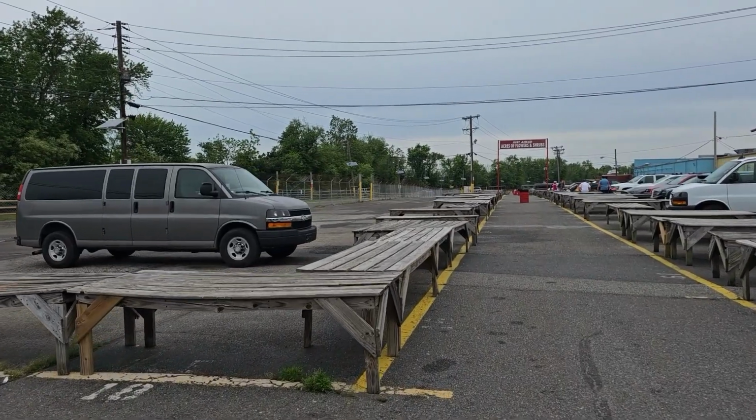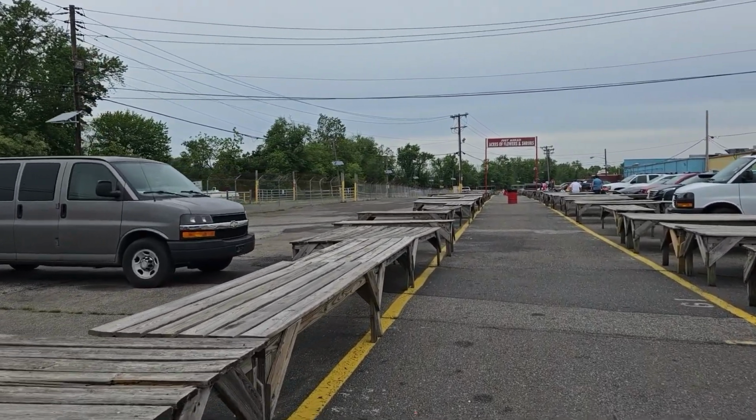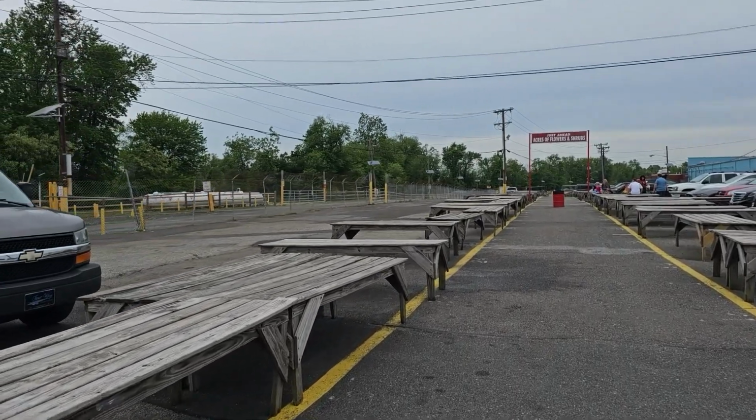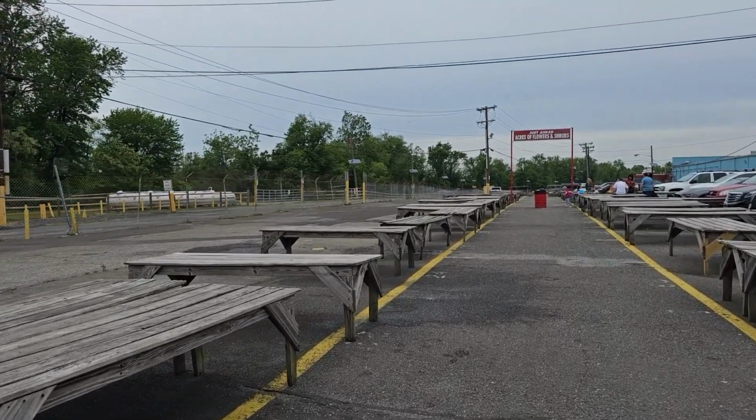That's it. There's not much at the outside market because today is Saturday. The best day to go to the outdoor market is Sunday because it has a lot more tables.